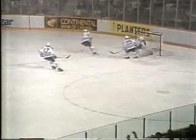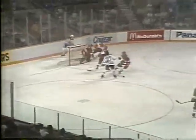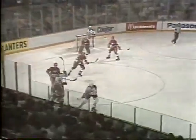Here's a breakdown. Breakaway for the Soviets. In they go. Number 29 got him cleanly. Kochevenikov right on top of Andy Moog. Gretzky's shot is just wide off that left post. Kept in by Yari Curry. A great chance there, not enough wood on that shot by Curry.